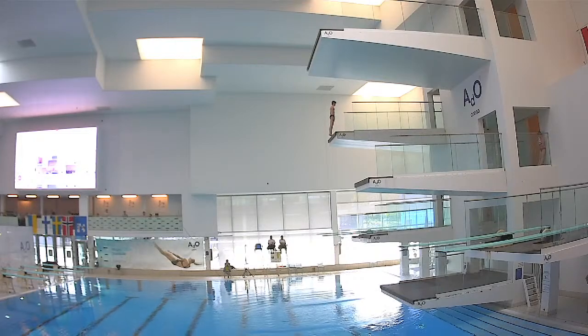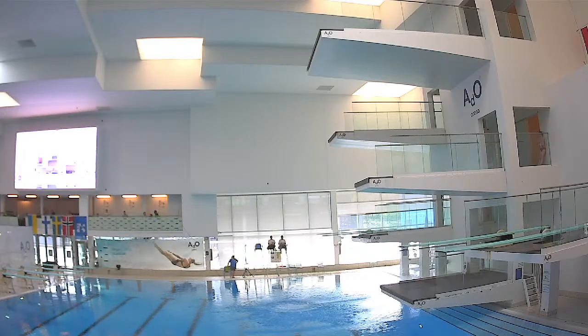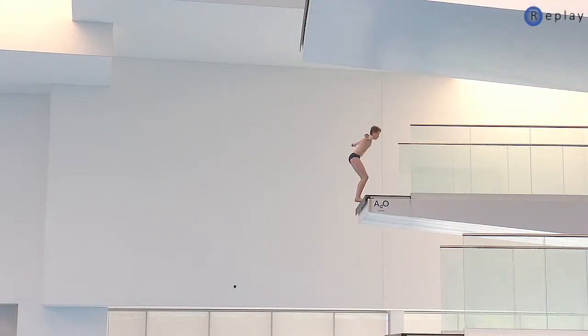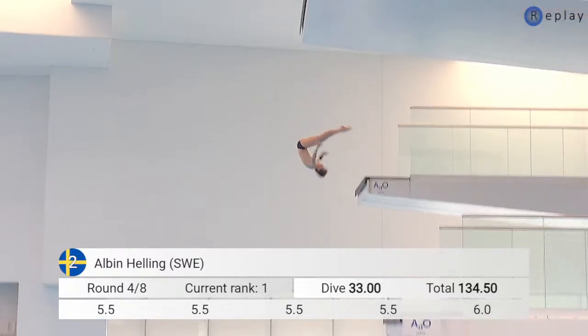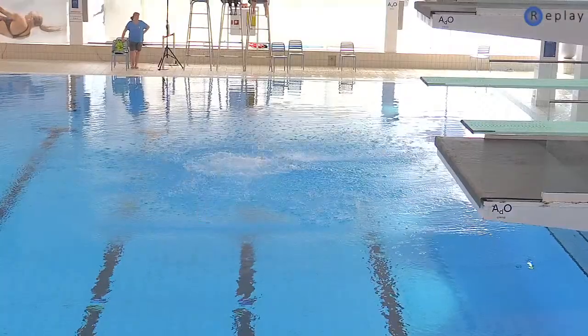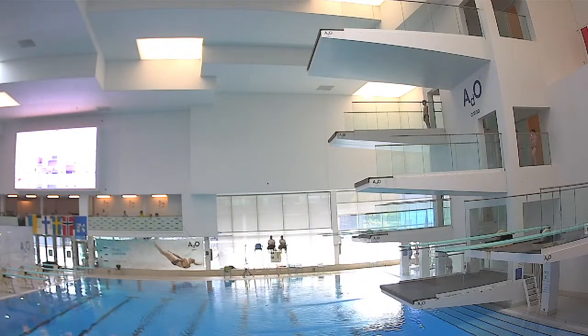Albin. Back 1.5 somersault, half twist, free position off the 7.5 meter. Nice. Our first little look at the back twist here. Again, maybe just a little bit more weight before the twist, and just losing that tension for that microsecond, making that entry look as it looks.